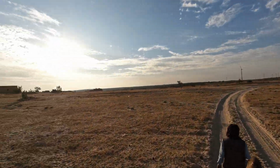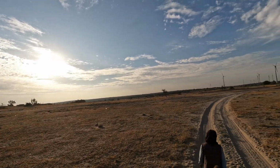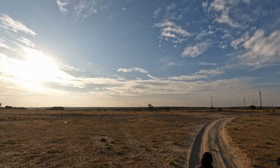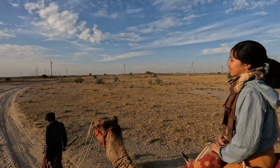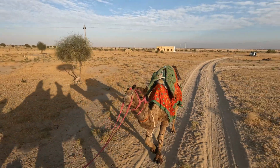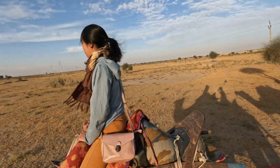We're going to the dunes now. The sun is setting soon, as you can see. I don't like the windmills though. But over here there's no windmills. He got car sick. Hopefully he'll come. Camel friend is behind. Hopefully he'll make it.